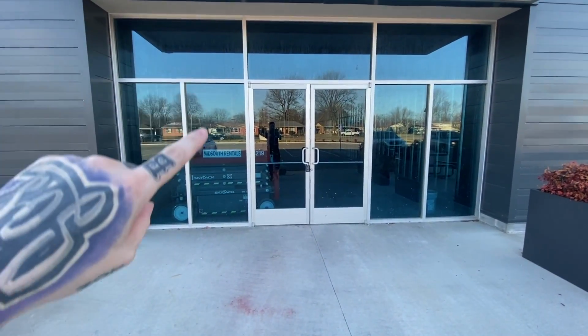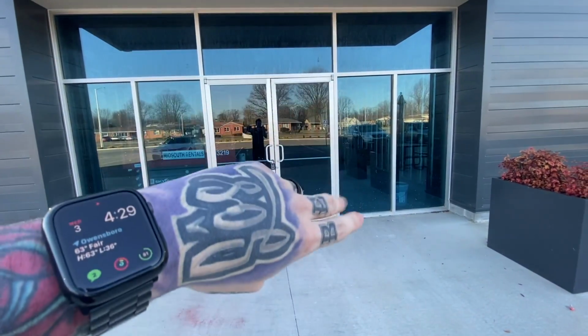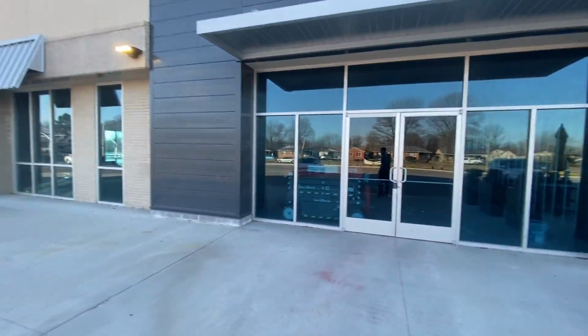Probably on one side we'll have the hours on this window and the Facebook, Instagram, and everything on this window. But you guys can see.